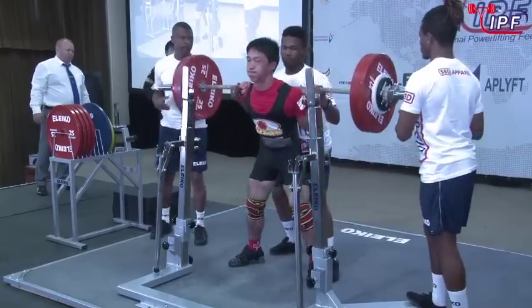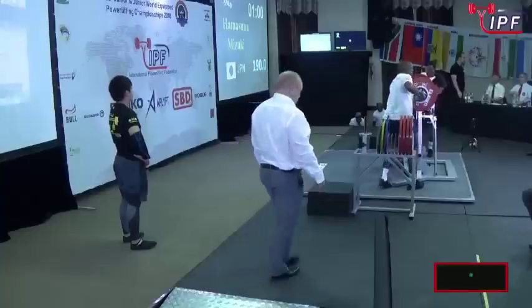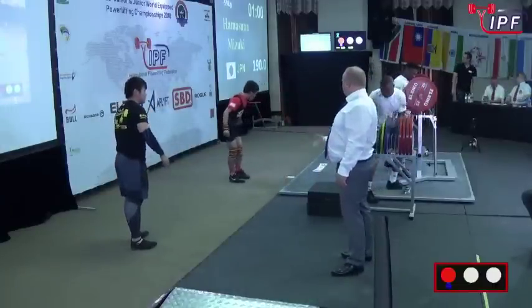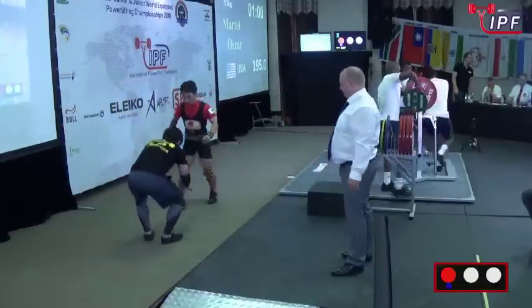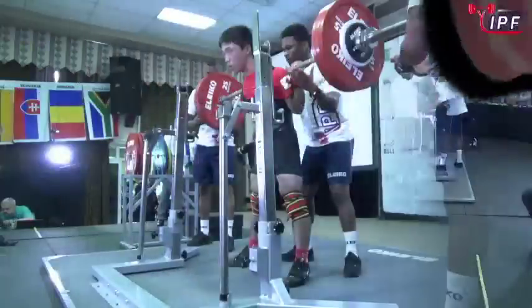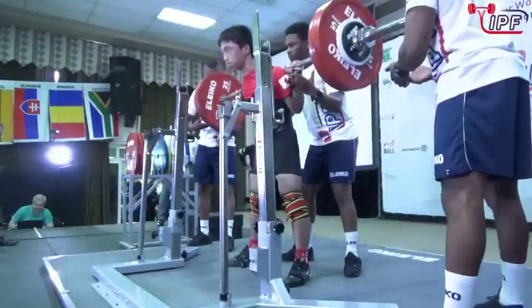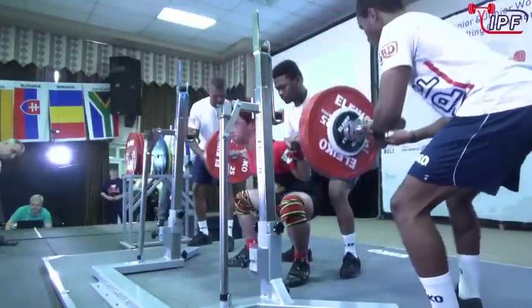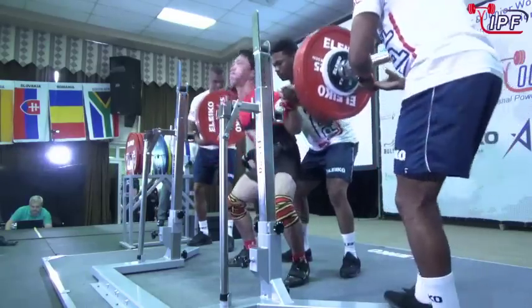A nice slow descent, then just dropping into those knee wraps. 2 white lights, that's enough. You'll see the difference in some of the lifters if you're new to the sport and watching it for the first time. Some of them are actually quite slow into those wraps and let the weight push them down, and then just do that little drop to let the knee wraps do their job and give a little bit of bounce out of the bottom.